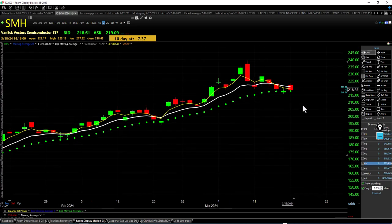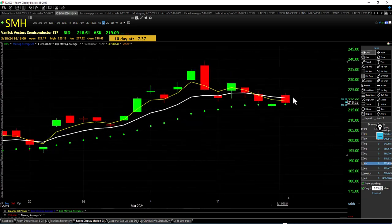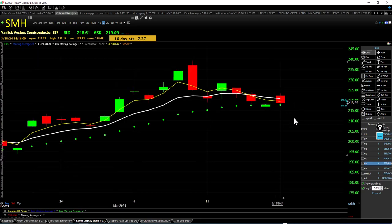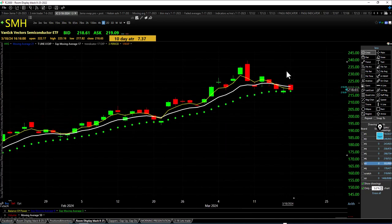We do have consolidation. For price action today, we have a gap up higher, so we got a higher low and a higher high, but price closed under a bearish trap, but above the 17, so between the trap and the flat 17 on SMH. So there's our semiconductors, all right? So usually the semis kind of lead the XLK.